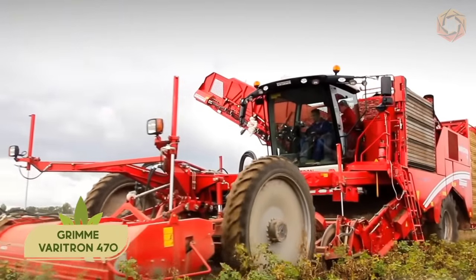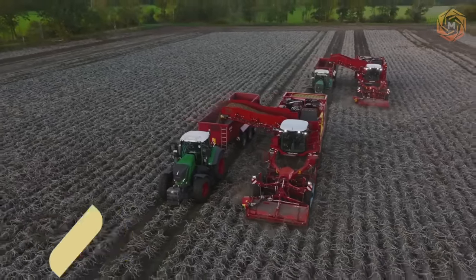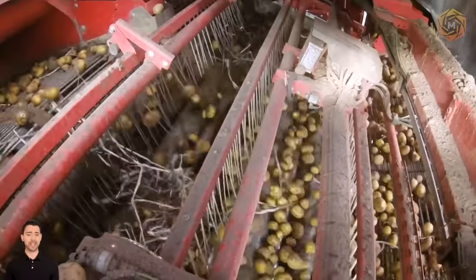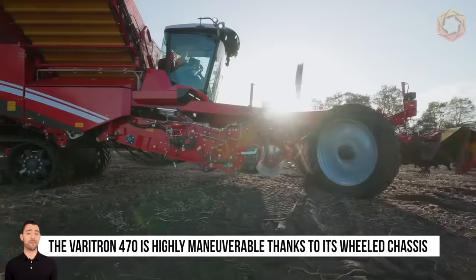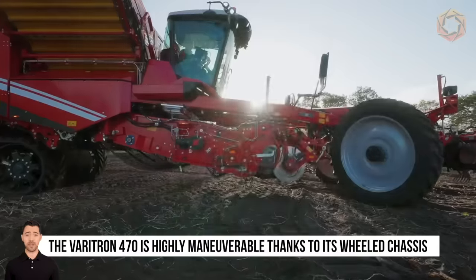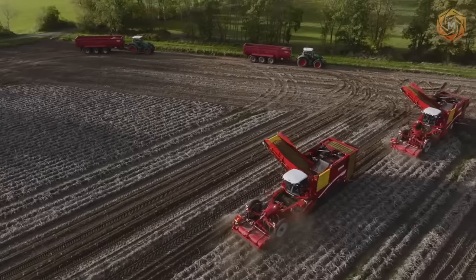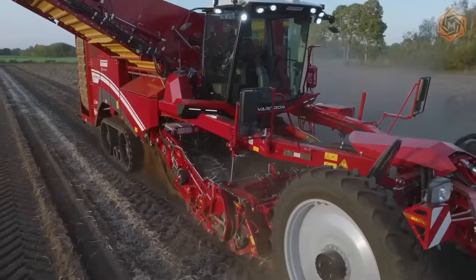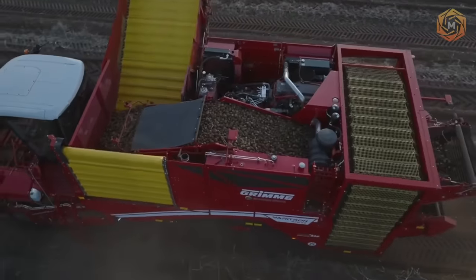Grimmy offers the Veritron 470 4-row self-propelled combine harvester, which can be equipped with a wide range of separators. The Veritron 470 is highly maneuverable, thanks to its wheel chassis, which is equipped with large-capacity tires as standard and provides maximum soil protection in all conditions.